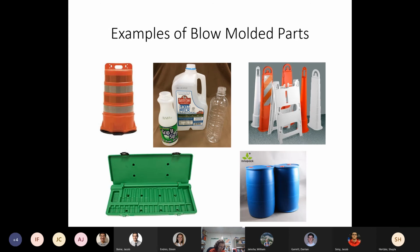A lot of our consumer products, water bottles, soda bottles, the containers that hold our detergents, our milk. Here we have, again, some of these are hollow, some are not, our double-walled tool chests, and some of our containers as well. Approximately 95 gallons is about the high side for blow molding, and that is on the low middle side for rotational molding, but there is a fair amount of overlap.